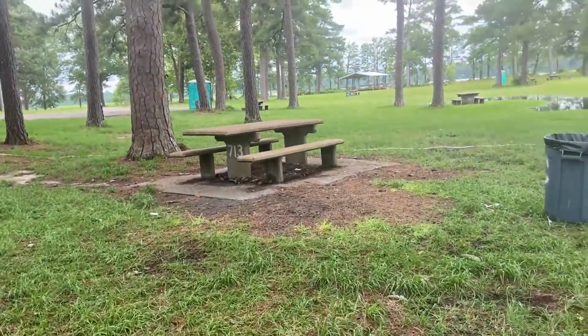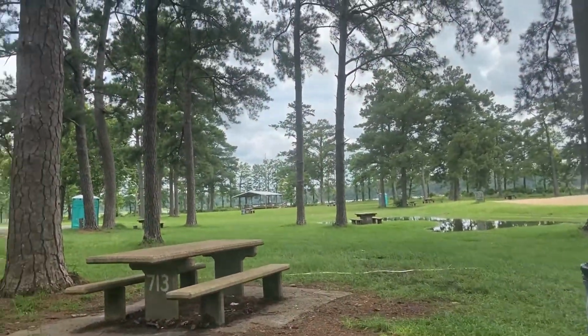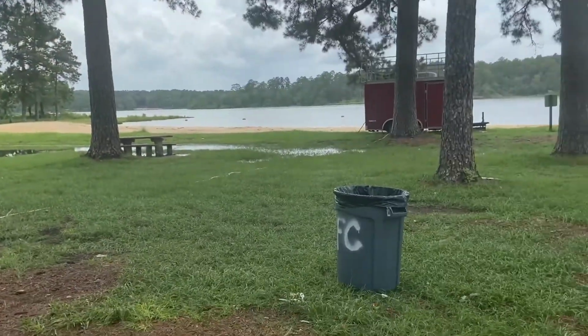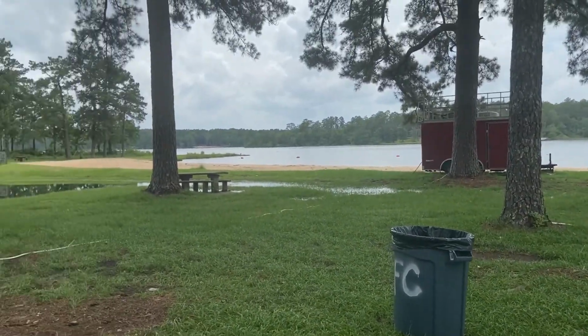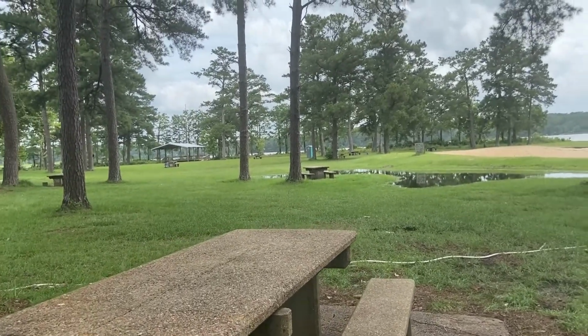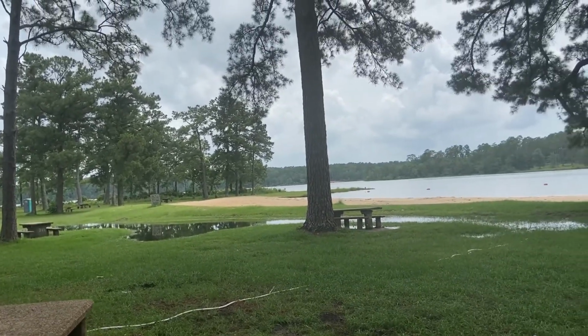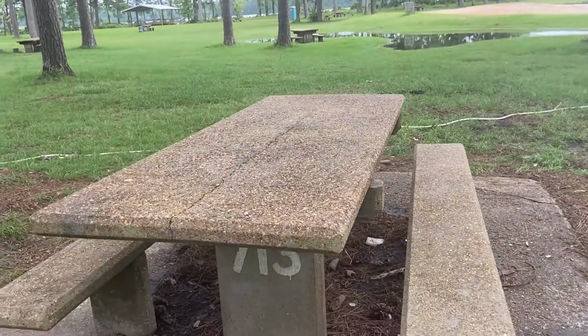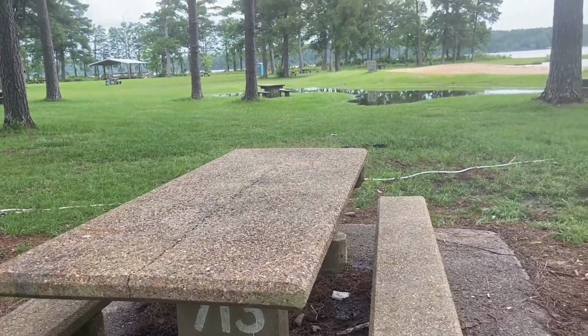And I almost forgot, here in the swimming area there are picnic tables with trash cans. Now, I know when I was a kid, they used to have grills at every picnic table, but I guess they got rid of those.